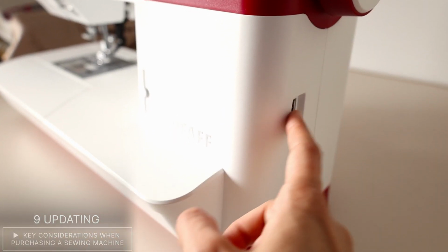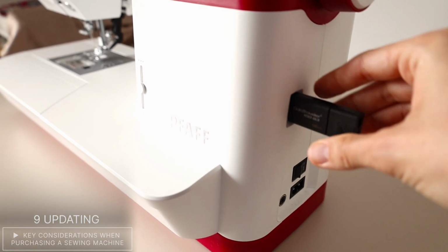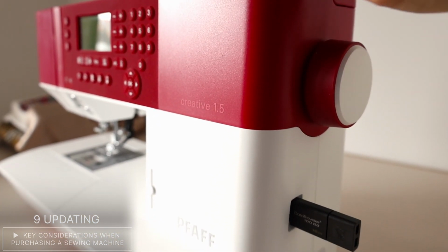How easy will it be to update a computerized model? Technology continues to advance, bringing new developments and stitch choices. Can your preferred model be updated?